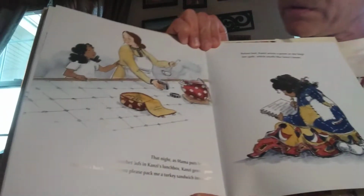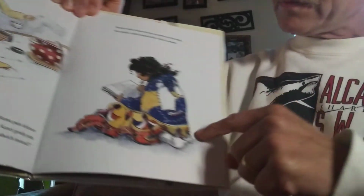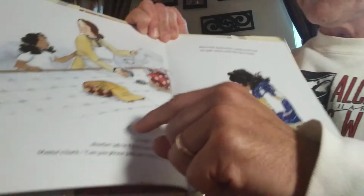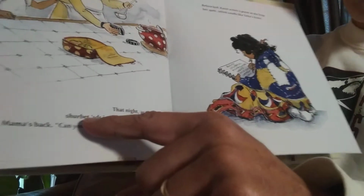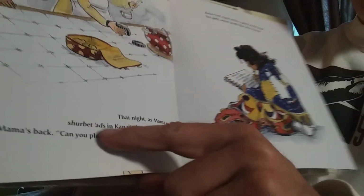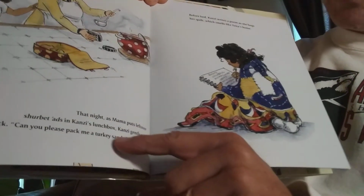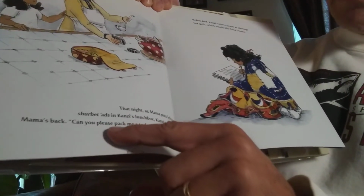And here they go. They're back at home. School is over and they're back at home. And she's getting ready for tomorrow. And here she is wrapped up in her quilt. And she's writing something. That night, as Mama puts leftover shurbat ads in Kanzi's lunchbox, Kanzi gently pats Mama's back. "Can you please pack me a turkey sandwich instead?"